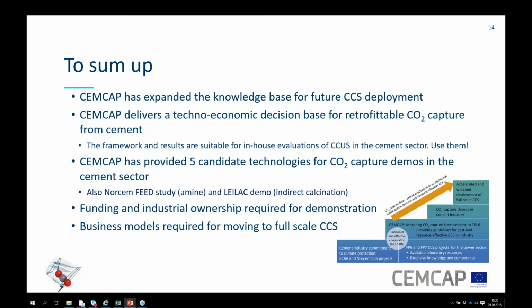Then you can also see down to the right-hand side a summary of where CEMCAP is positioned in the development of CCS for the cement industry. We started with the ECRA NorCem CCS project and the cement industry commitment to climate protection, and also several researchers and industry partners that had experience from FP6 and FP7 CCS projects for the power sector, and laboratories and knowledge about these technologies. We have worked very efficiently together for research and innovation in CEMCAP and matured CO2 capture from cement, and we provide guidelines for cost and resource efficient CO2 capture. The next step would be CO2 capture demos on the road to accelerated and widened deployment of full-scale CCS. But as I said again, we need the funding, we need the business models.